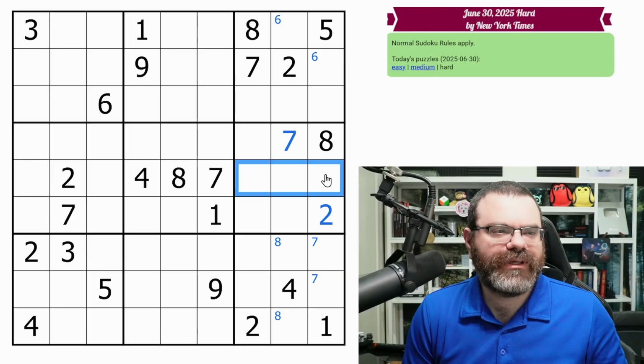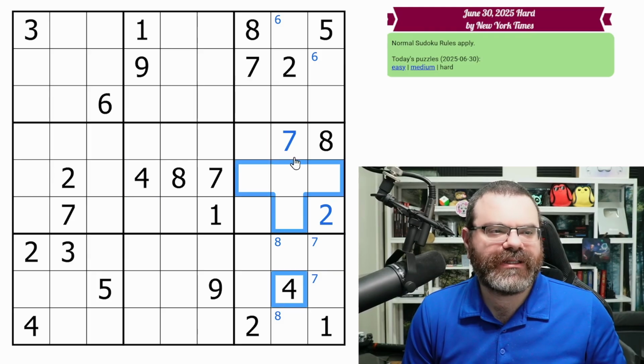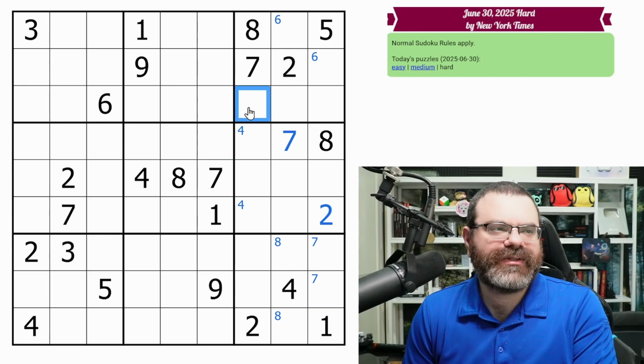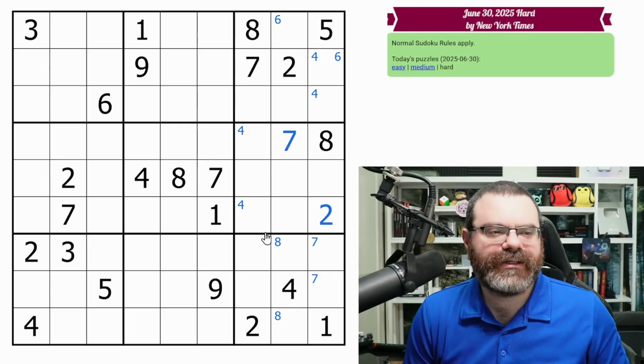All right, anything look through here? The 4. So now we have this 2, 8, so we want to look for crossings on that. So this 4 looks in, this 4 looks up, putting a 4 in one of these two. That points with this 4, putting a 4 in one of these two. Nothing else with 4s there.